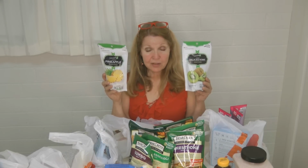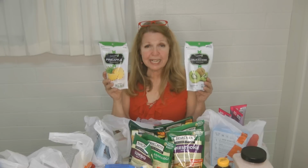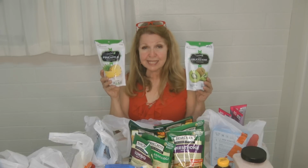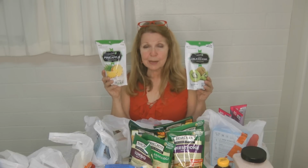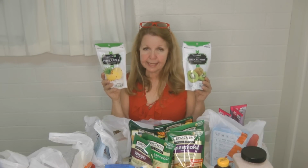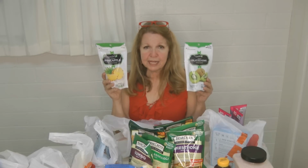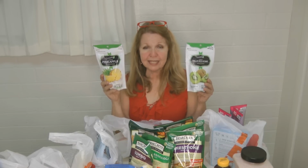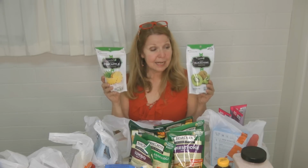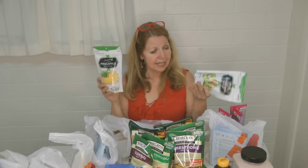Big Lots had dried kiwi, which I've never seen before, and dried pineapple. And if you've seen my video about what happened in my pantry with pineapple, you can be sure that I was excited to see dried pineapple rather than a can of pineapple that I may never use again. I had too many problems with canned pineapple not lasting, and so I was excited to find dried pineapple. And I'm going to be very excited to try the dried kiwi.